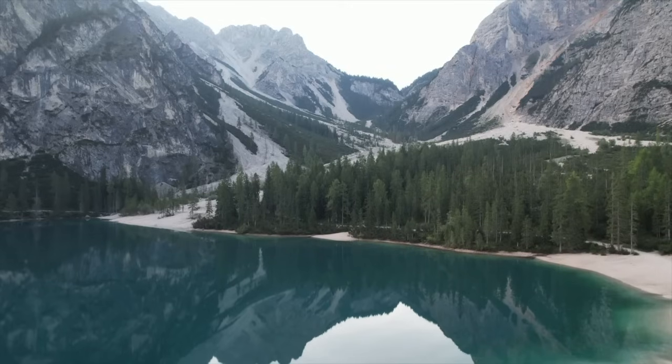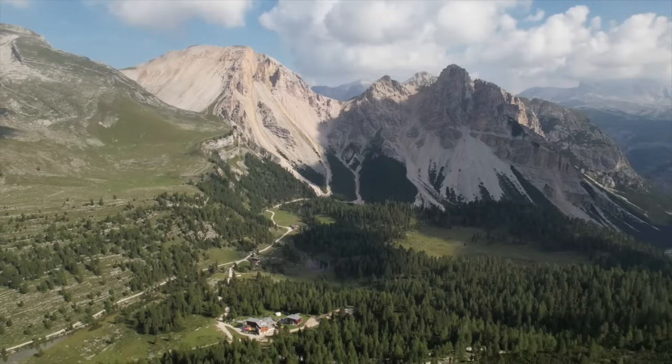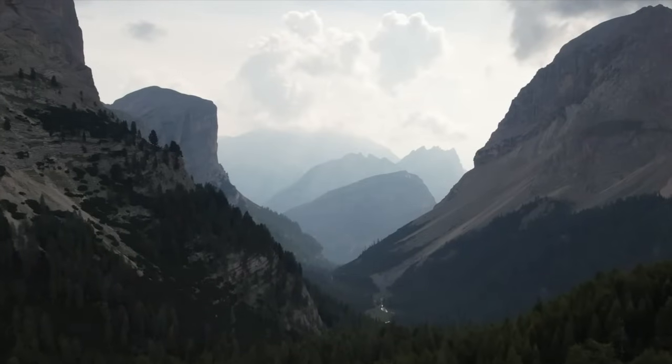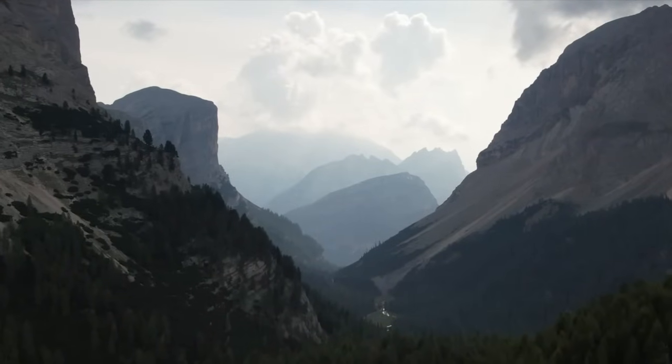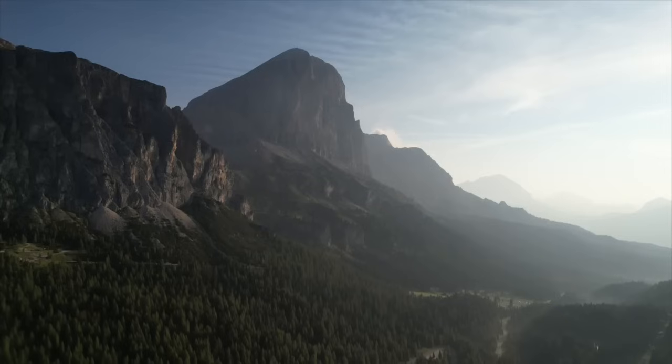Translated as High Route 1, Alta Via Uno, as it would be said in Italian, is a classic trail that weaves through the heart of the Dolomites. Spanning more than 75 miles, this high-altitude trek offers an unparalleled experience of rugged landscapes and dramatic vistas.